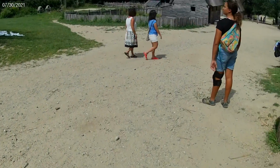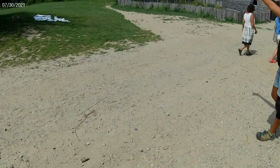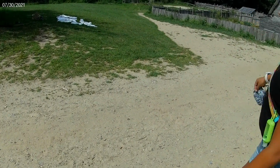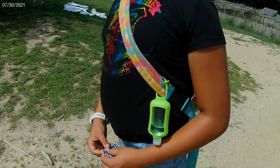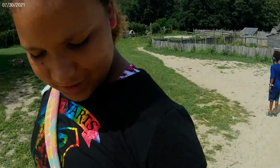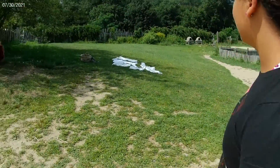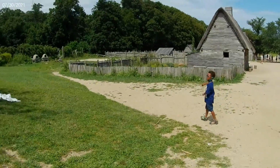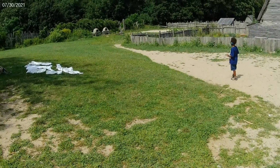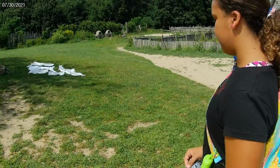That's my mom. Things over there. Oh, you can't figure out what those are? Shaped like that. See? I just asked if they were beehives. Remember Williamsburg, too, Jamestown? She's been to Jamestown and Williamsburg, so don't tell her.